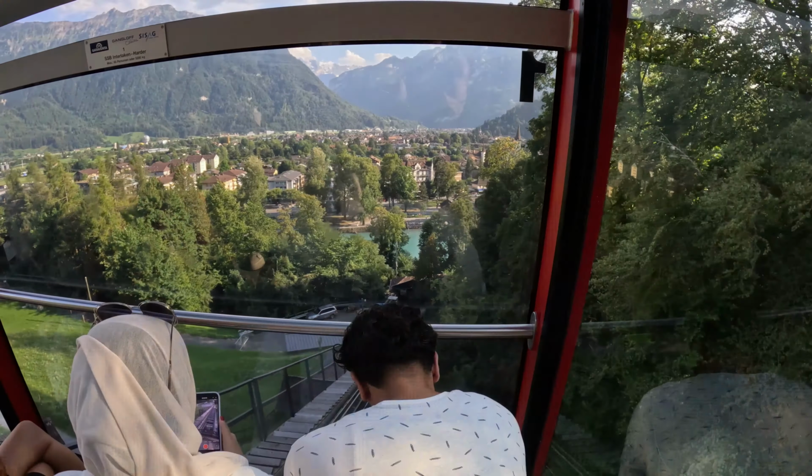It's clear from the tram because it's transparent glass. And I had a really good time there. I chilled there for quite some time. So that's 40 euro, guys. You can take the cable car from Harder bus station.